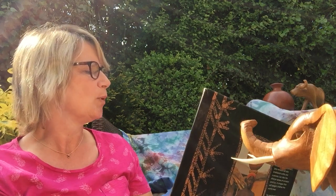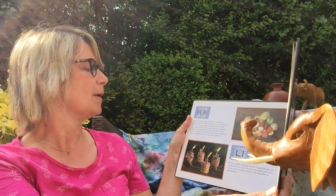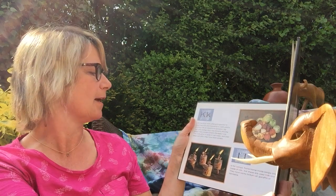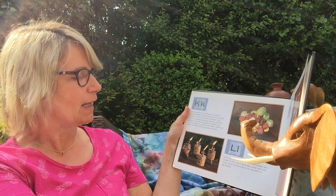K is for the kola nuts, offered to guests to show warmth and friendship in many parts of Africa. On an important occasion, old men and women may say prayers, and the oldest man present breaks the kola nuts. The nuts grow in pods on tall trees, and they keep well after they have been picked.